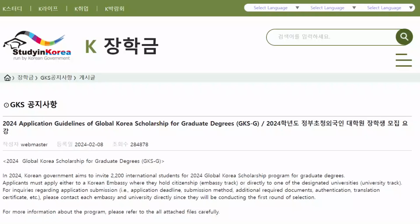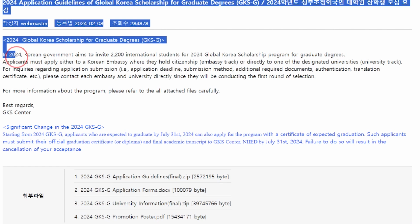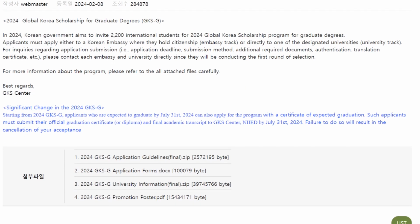Now, the next scholarship is the Global Korea Scholarship. This is a scholarship offered by the Korean government. Wow, this is interesting. In 2024, the Korean government aims to invite 2,200 international students for 2024 Global Korea Scholarship Program for graduate degrees. This is interesting.